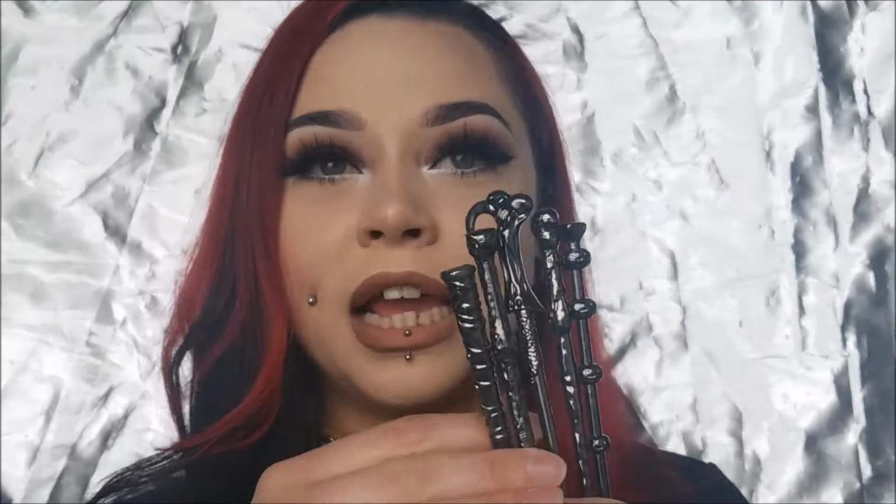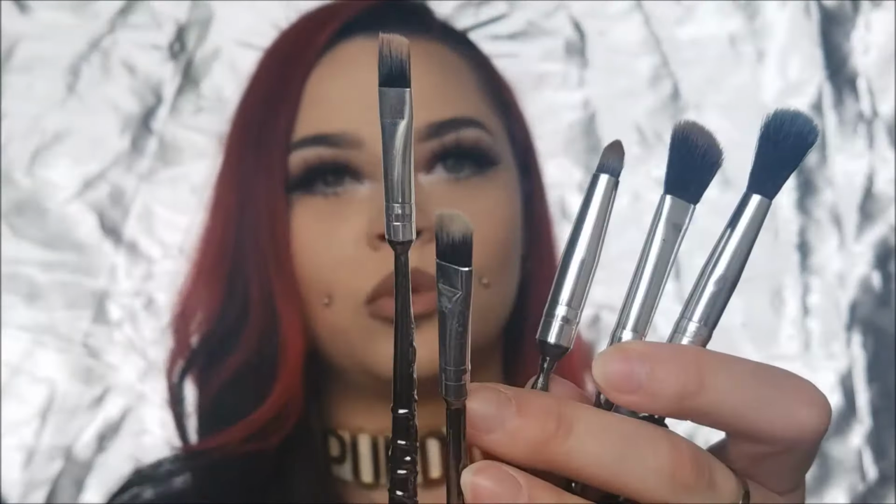They still make wand brushes, but they're not Harry Potter ones, and I wanted the Harry Potter one. I got these from mymakeupbrushset.com. I'll link their website down below as well. They're super heavy. They feel like metal. And it's Harry, Hermione, Ron's, Voldemort, and Dumbledore's wands. I use them quite a bit.